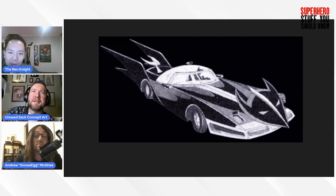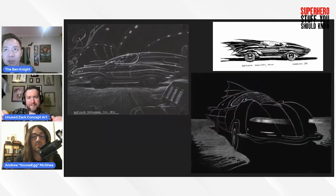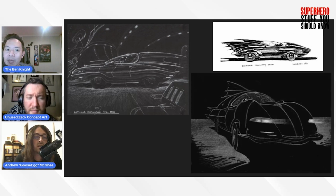We have a few more from Batman '89 from a different artist. This next one comes from David Russell. As you can see, they still really want this bubble dome, and a lot of that probably comes from the fact that it was one of the more famous Batmobile designs in the comics. So they were just going off of the comics at that time. We still have the back fins. These are all different designs we're looking at, as we can see. This is for what again? Batman '89. Oh, this is for '89. Okay.